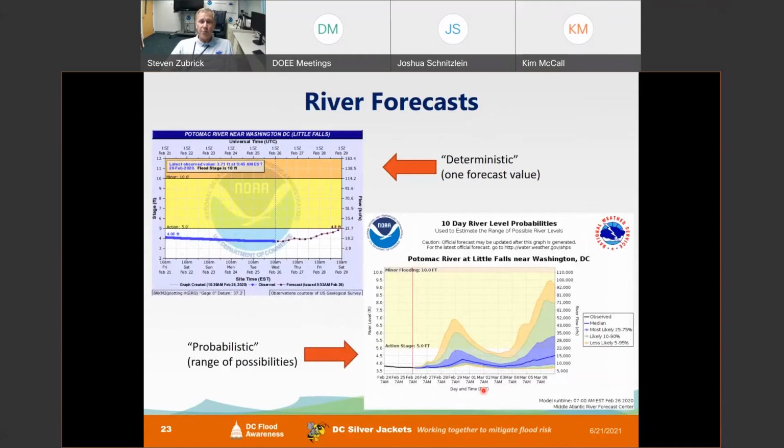All right, so let's turn to river flooding. Luckily, our office, the Weather Service, does provide 3-day forecasts for the Potomac River, including the tidal portion of the river, every day, regardless of flood potential. On our website, weather.gov/Washington, you can get these graphs that show the observed values for Little Falls, Georgetown, and the Southwest DC location, and you'll see this forecast for 3 days.